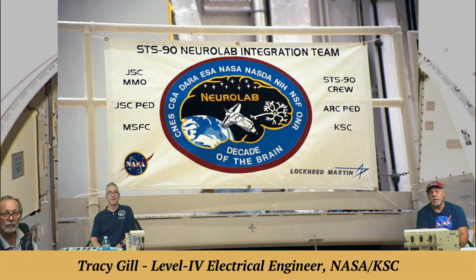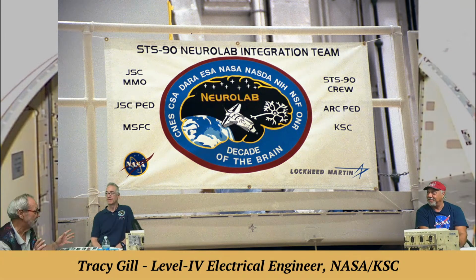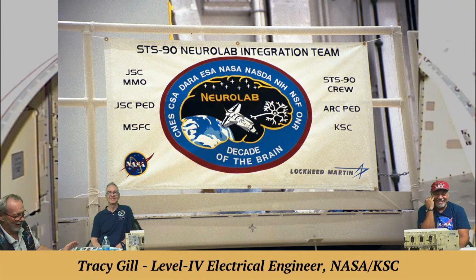So this is basically the display of all the organizations involved with Neurolab. It was a banner we had up in the operations and checkout building, kind of where we worked, a goodbye to Spacelab. So let me go to the next one. Tracy's wearing that shirt with the Neuro, Decade of the Brain. Now, this ain't Pinky and the Brain, okay? No, not Pinky and the Brain. The cartoon guy.